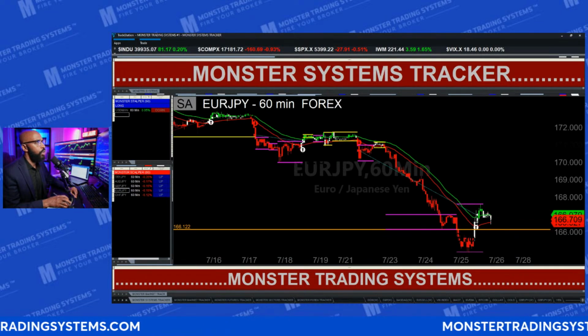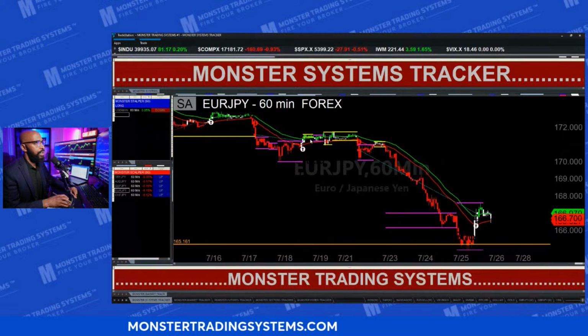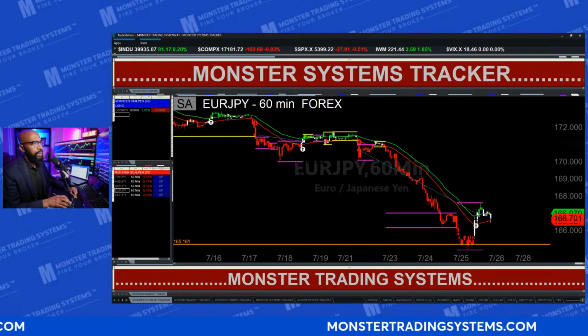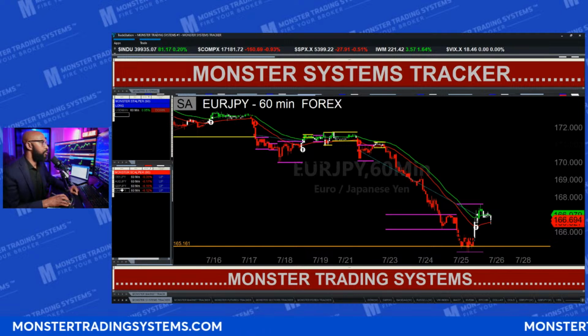That's good. Euro yen, buy to cover, okay? So that trade closed, decent trades, all right? I think we called this one right about in here, okay? Buy to cover right here, keep an eye on it. We'll be looking for additional shorts.